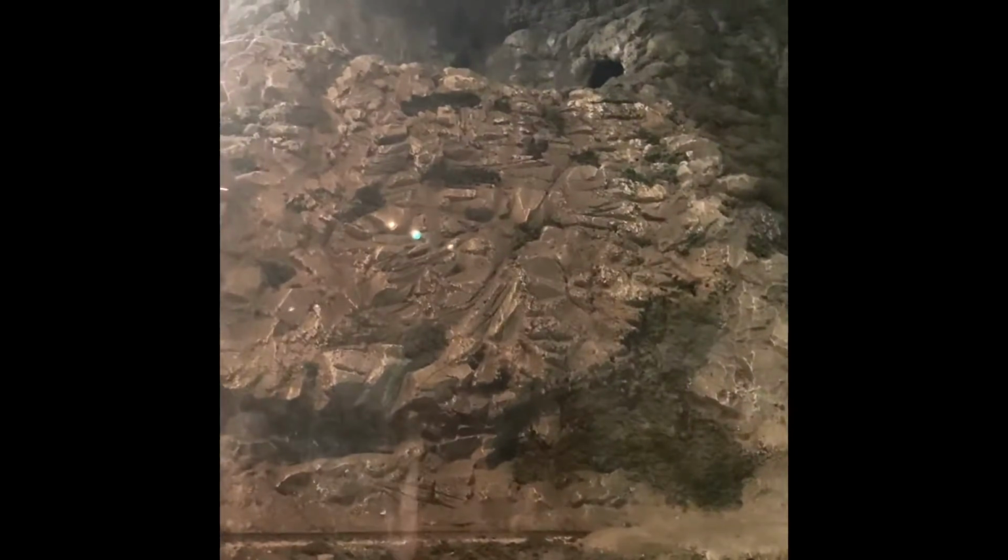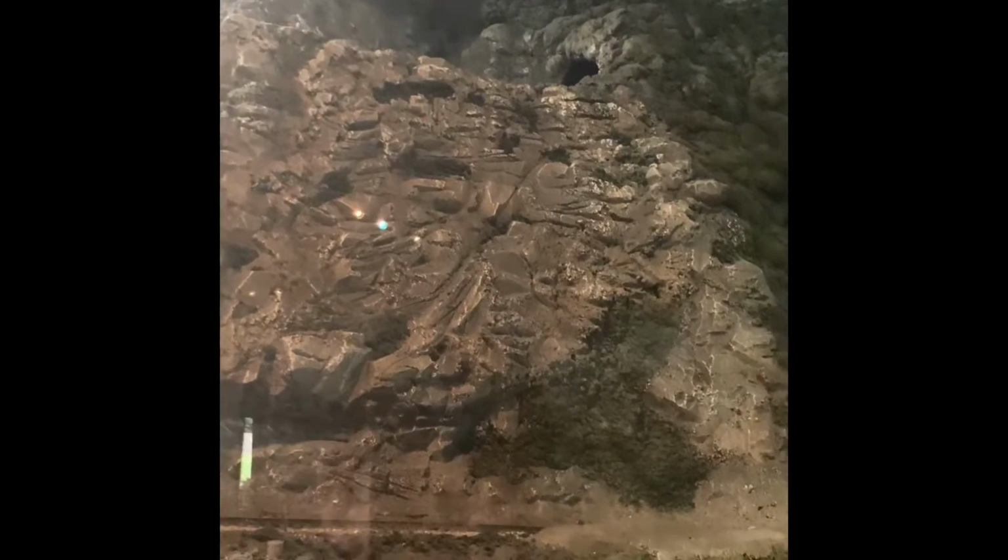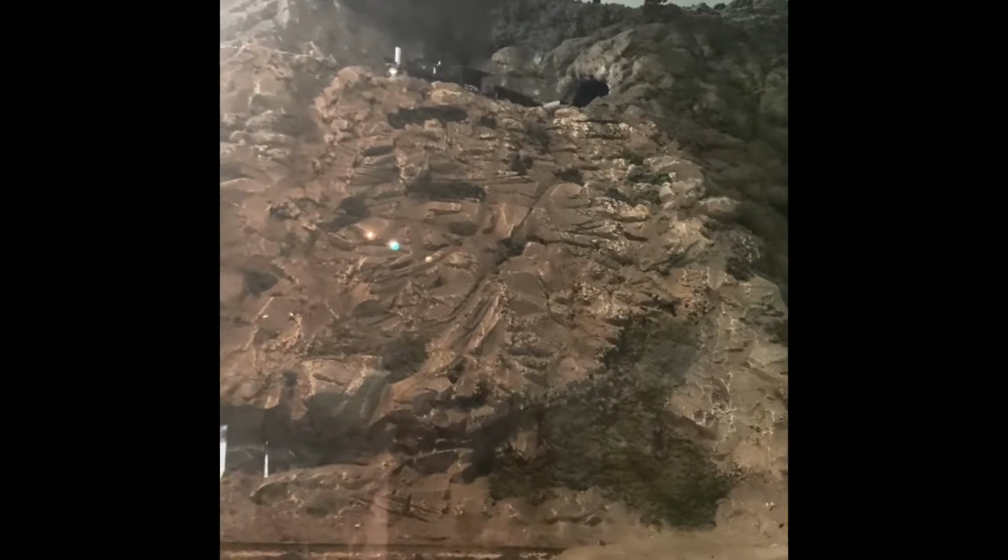The tunnel, it's gonna come back right around here. There it is.